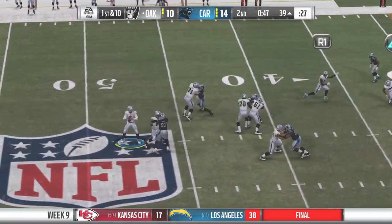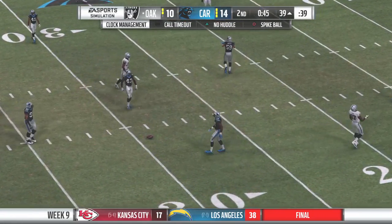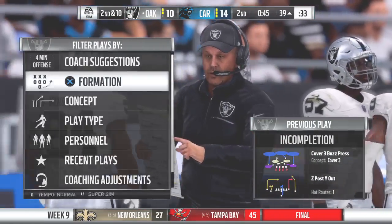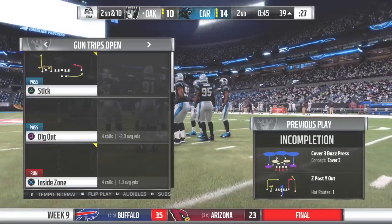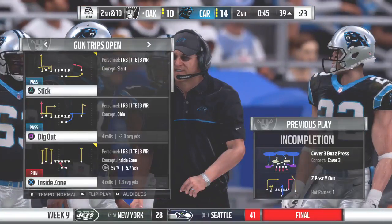On 1st down, Carr. He couldn't quite hold it. Got hit, ball pops out. Incomplete. My high school coach, John Ford, used to say all the time, if you're in a bad situation, laddie, don't compound it with a bad decision as well. And I think that's what we just saw there. Harassed in the pocket, and he throws into double coverage anyway.